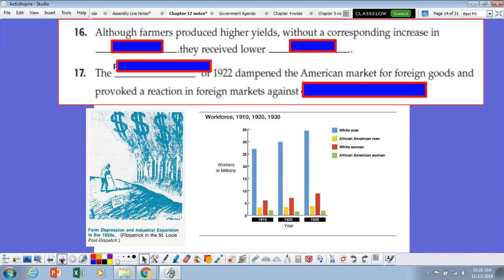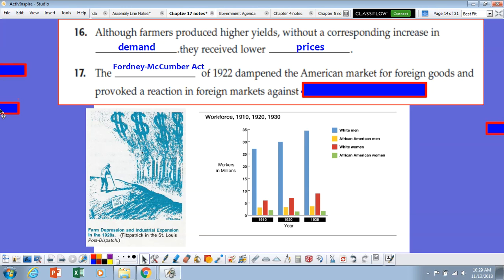Number 16, although our farmers produced very high yields without a corresponding increase in demand, they received lower prices. Anytime that we have basically a high quantity of product on hand, it has a tendency to push down price. And our farmers were, in a way, experiencing kind of what's going to happen with the Great Depression a little bit ahead of time. Also, the Fordney-McCumber Act of 1922 dampened American markets for foreign goods, and it also provoked a reaction in the foreign markets against American agricultural products. In a sense, this was a raising of tariffs, and it decimated the farm economy.